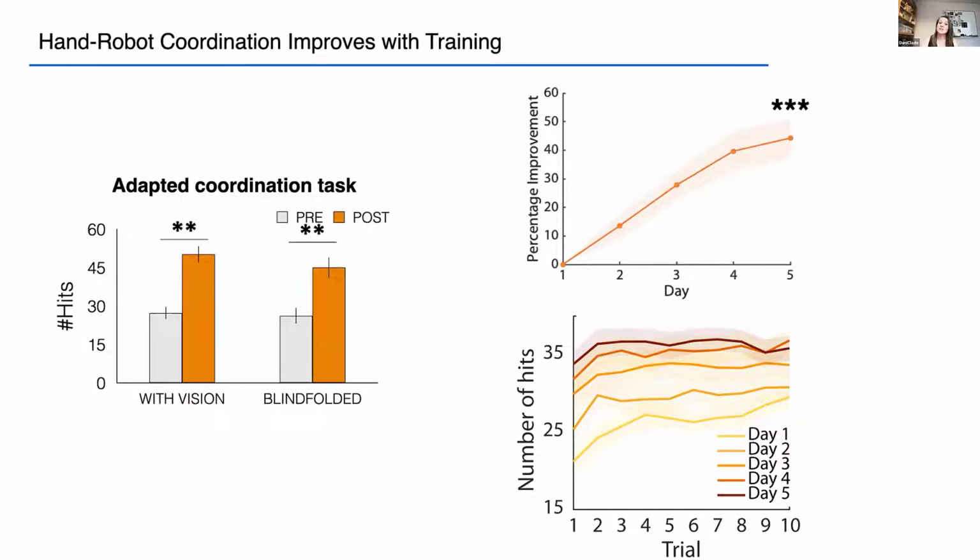And here you can see a similar task that we ran at the start and the end of the week of training. And we found that people can perform this coordination task, not just with vision, but also while blindfolded. So they really seem to be developing a kind of sense of proprioception of the thumb and can really be aware of the position of the third thumb in relation to their biological fingers.